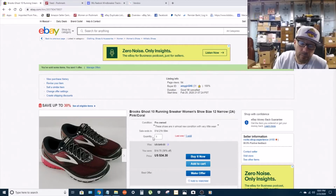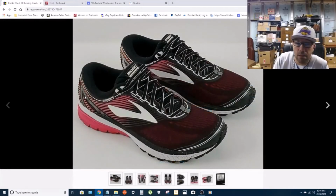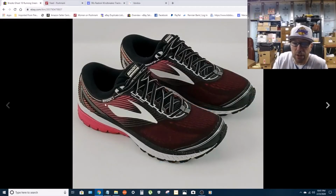But anyway, Brooks is a really good brand, a running, hiking, trail running type of shoe, I guess. And they do really well. I picked three pairs up. They were $3 a pair. They were all the same pair, all the same size. I have no idea why, but they were all used too, very gently used. I cleaned them up and they were just like new.